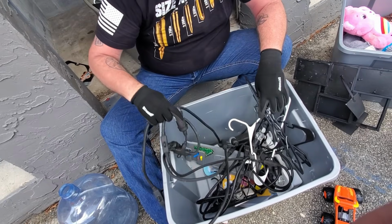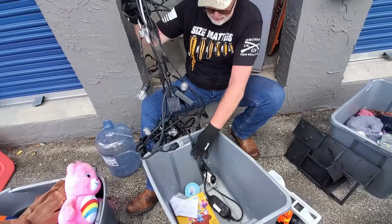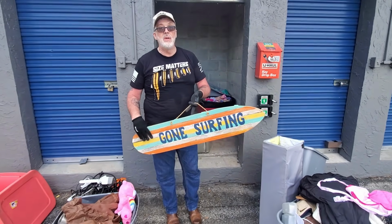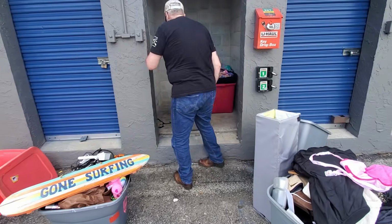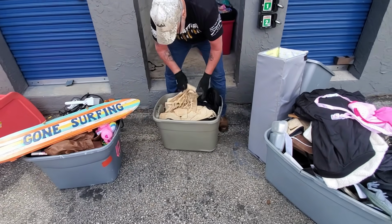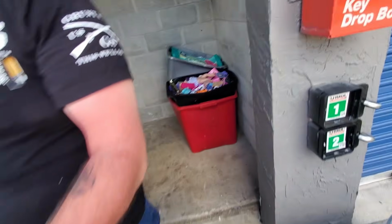All right, and what are these? Just some outdoor lights. All right, what you got? Gone surfing. Somebody at Buy Nothing will want that. I probably should have saved some of those beach signs. Maybe some of the people in Buy Nothing would want them. All right, as you see, we're getting really close to being empty here, and we've found nothing.